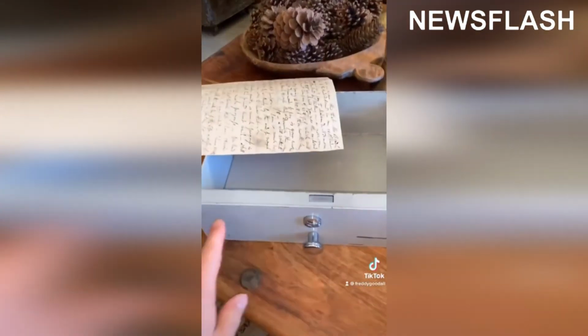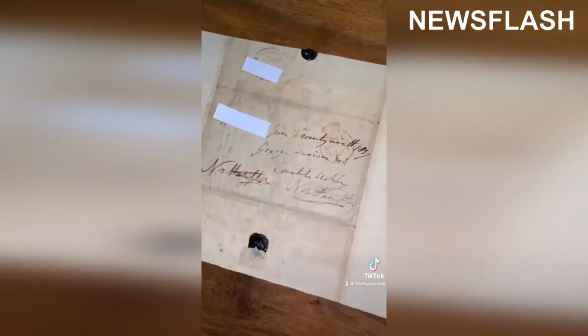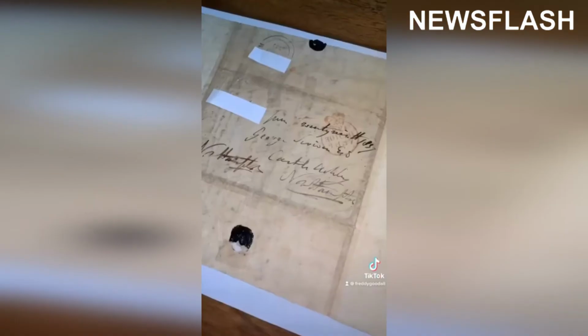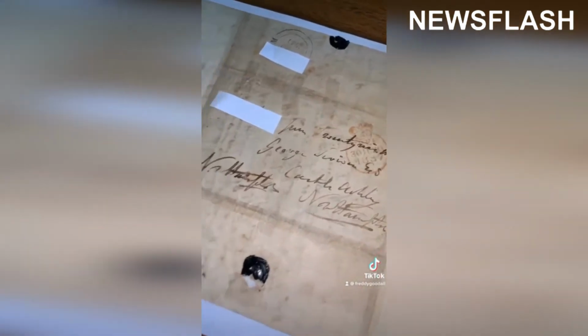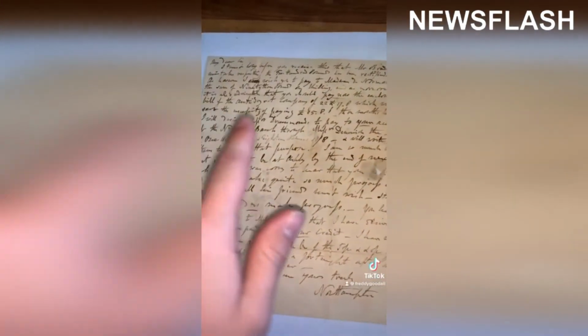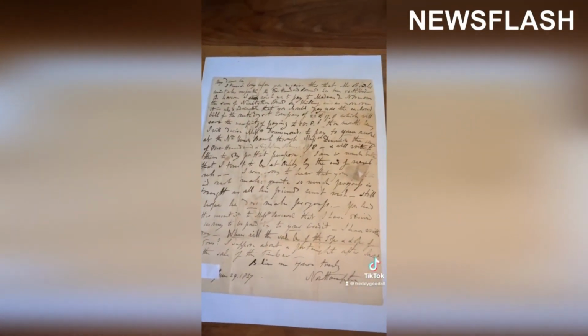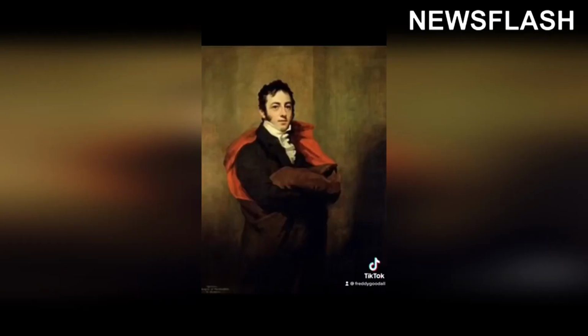So in the lockbox, we didn't find anything of huge monetary value, but we did find these old letters. So I actually sent this letter off to be analysed. So this letter was written while he was visiting my house. It was addressed to his estate that you can see in the photo, Castle Ashby. In the letter, he writes that he's fallen very ill during his travels and for his land agent to look after his estate. Here you can see the postal stamp dated 1837. His net wealth would have equated to billions of pounds now.